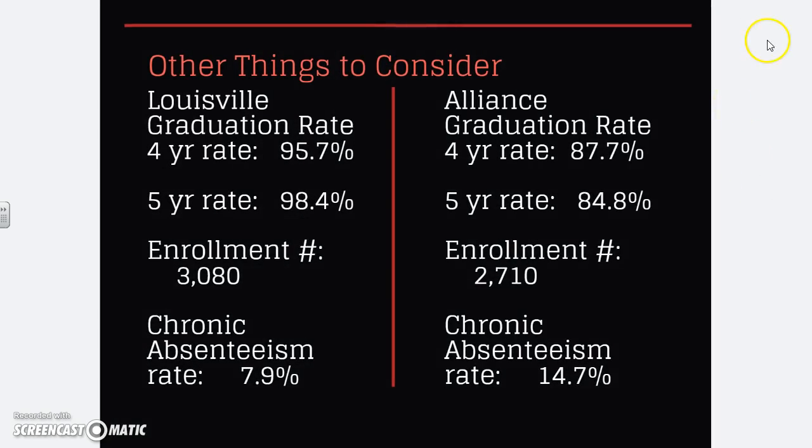And then I also included some other important rates and numbers in this part of my infographic. The Louisville graduation rates, the 4-year rate was 95.7%, and the 5-year was 98.4%. So higher than Alliance's. Same for the other numbers below. The enrollment number was 3,080 people in the school. The number that is lower, which is a good thing, is their chronic absenteeism rate. They only had a smaller rate of 7.9%, which is better than Alliance's.